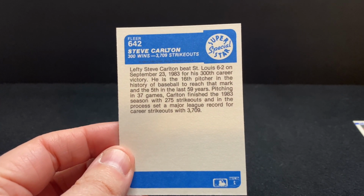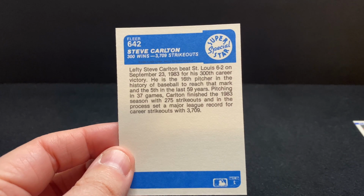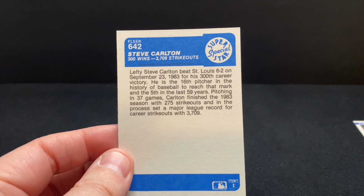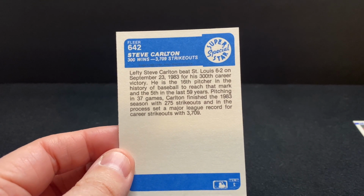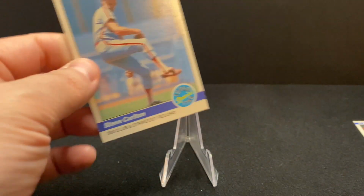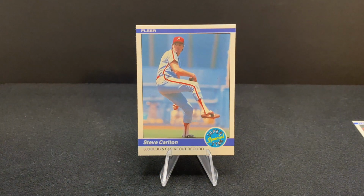Steve Carlton beat St. Louis for his 300th career victory. He's the 16th pitcher in history of baseball to reach the mark, pitching 37 games last season. He finished the 83 season with 275 strikeouts. In the process, set a major league record for career strikeouts with 3,709.